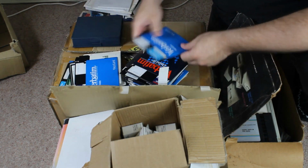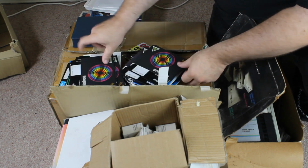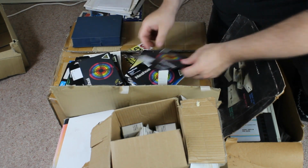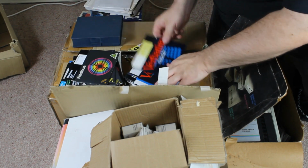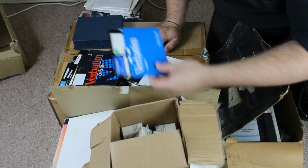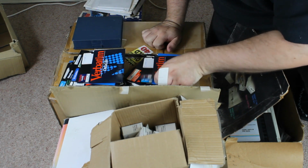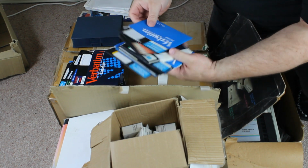F, clip art. Lots of clip art. X-Tree Gold. Good times, good times. Lots of X-Tree Gold. More clip art. I suspect this guy must have been doing a lot of that kind of work, considering the publishing software.